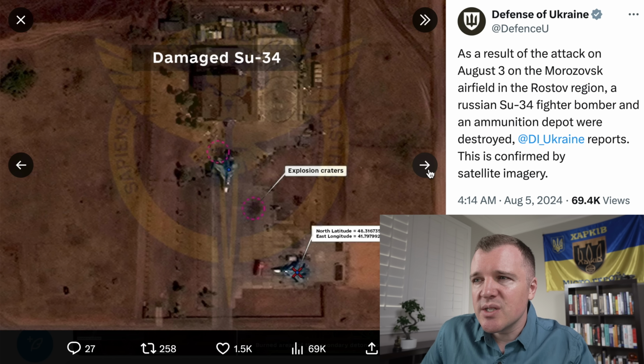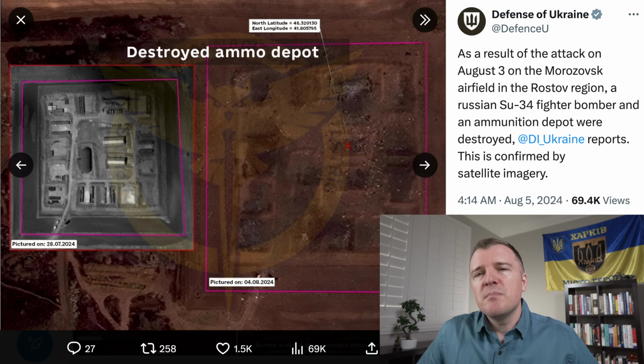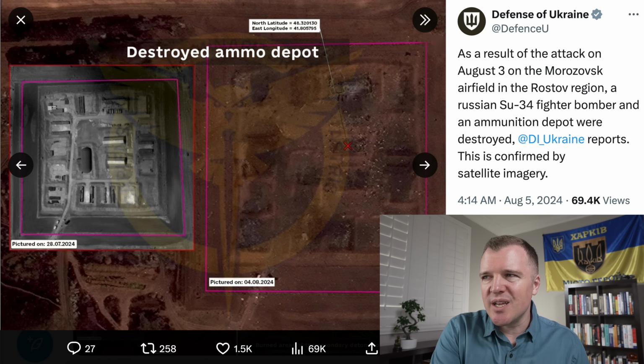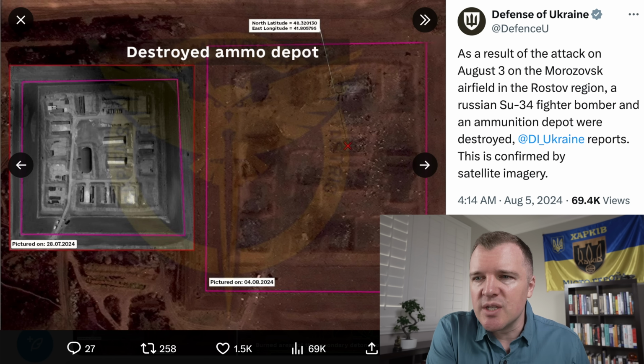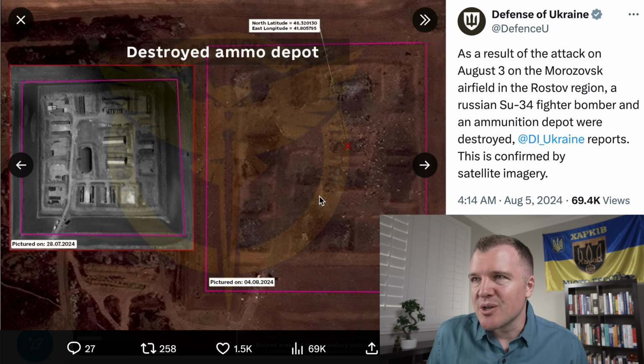And we can zoom in just a little bit, and you can see debris from the explosion landed in this area, damaging at least one of these planes. But the primary target of these Ukrainian drones was the ammunition depot. Here's the satellite image before. This is July 28th. And here's the after picture.